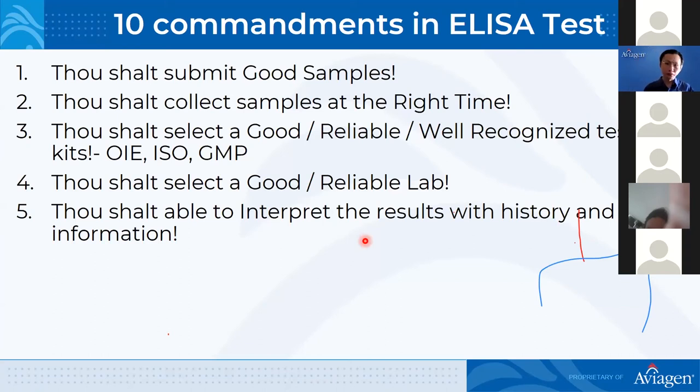And also, when you select a test kit, okay, always know your test kit better by communicating with the test kit representative to know what your test kit is capable of doing for you, what quality system they have, what lab they are running the test for you, and also how to interpret the result. You cannot spend all the money and then get a result you cannot interpret. Although sometimes you cannot interpret at the point, you still can interpret it later on.